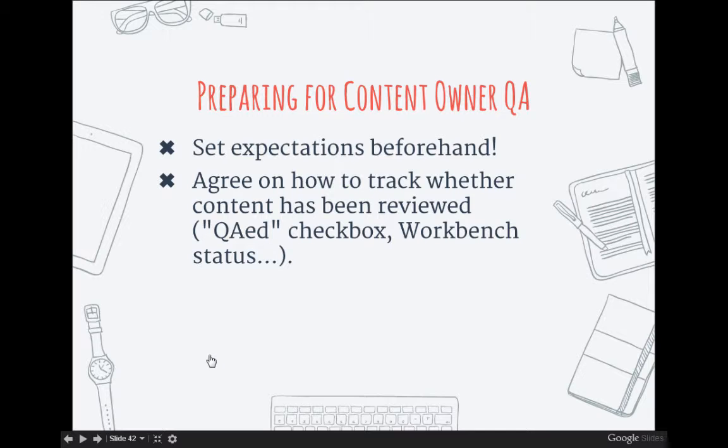And also make sure you agree how you're going to be tracking what it is they're doing. You can do it within Drupal through like a view with a checkbox that just says, I reviewed this page. You could use something in your workflow, like a workbench status, to say this page was QA'd before you ever publish it live for launch. Or you could use that inventory that you created that your team has been working with and just add an extra column that says content owner review.